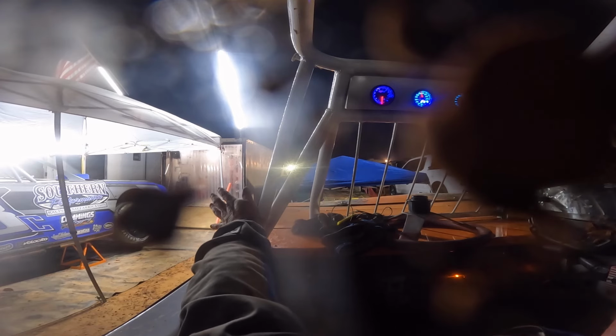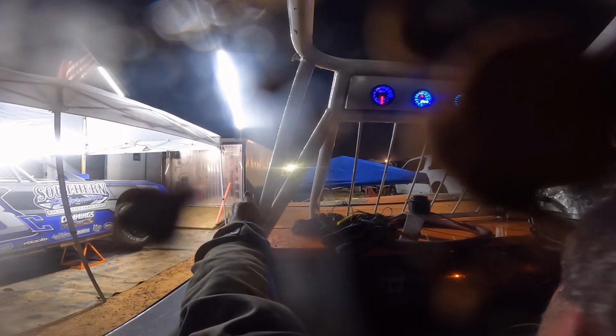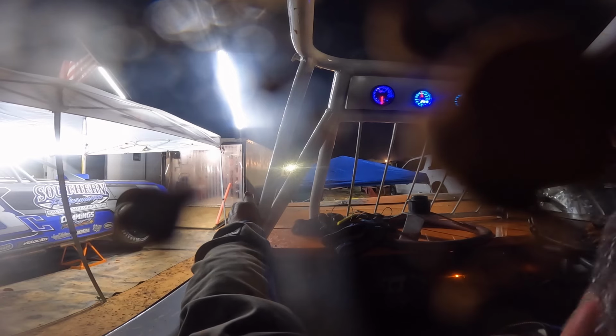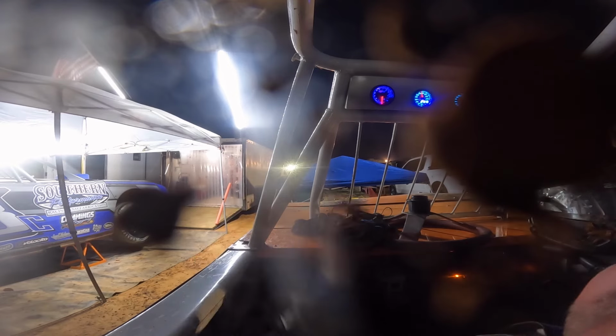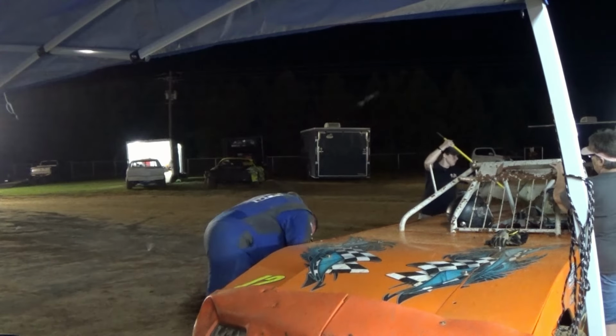I could have used more motor, more gear. Yep. But now, I mean, it was digging. I know it was digging, but I mean, I had to put it on the cushion. So you made the qualifying picture. Yeah.